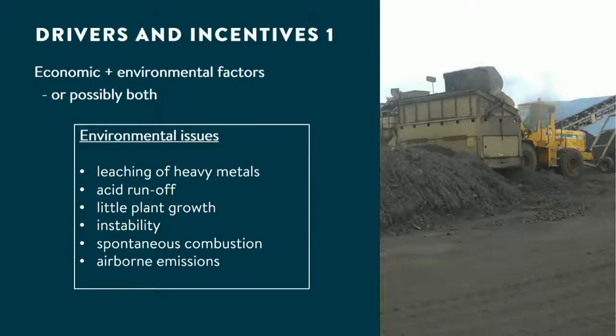Now let's look at some of the reasons it might encourage coal recovery in this way. Well, these are essentially twofold and are mainly environmental or economic, or possibly combinations of the two. Recovered coal can form an inexpensive source of energy, and by using it, it's likely that the amount of fresh coal that would otherwise have to be mined can be reduced. This can clearly save money by reducing mining requirements, but simply you don't have to dig up as much fresh coal with all that entails.